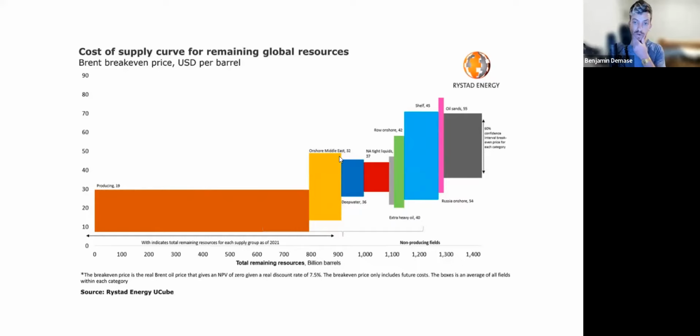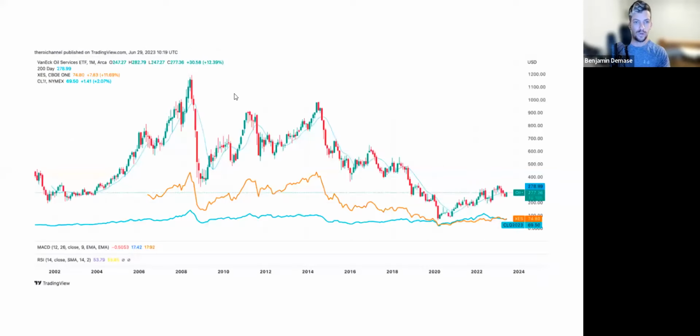You're starting to get into a very, very viable break even, if this is true and correct, for offshore oil production. Okay, so that's all well and good.